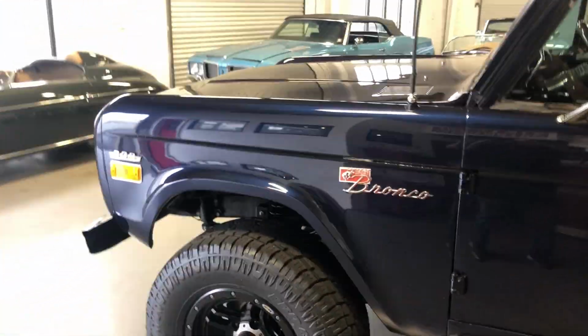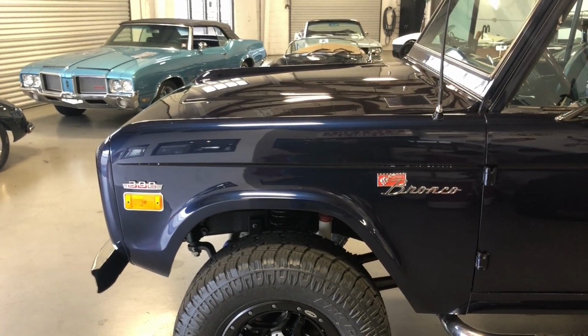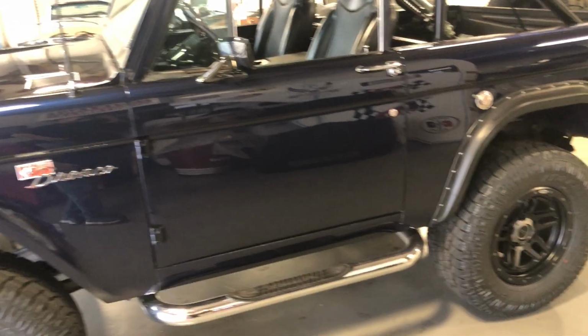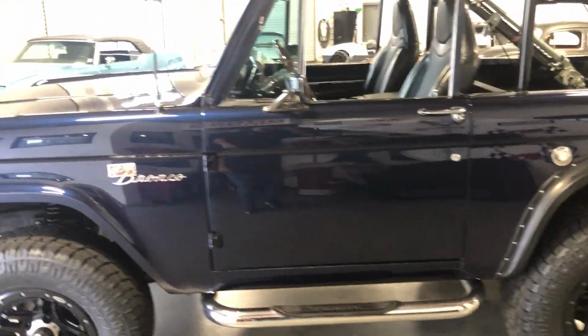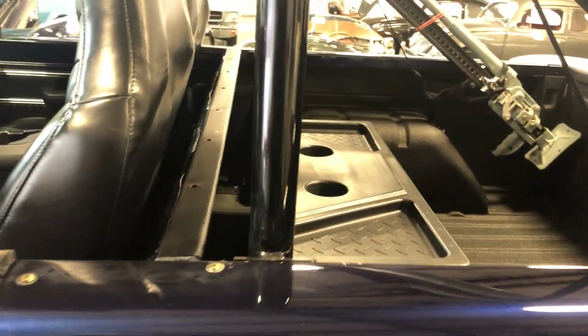So under the hood has got the 302 that was completely rebuilt. It was bored 30 over. It's mated to the C4 automatic transmission that was also completely rebuilt. Drive shafts redone, suspension redone, Dana 20 transfer case redone. Everything was redone in this rig.